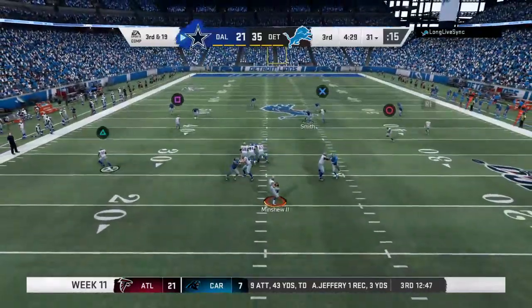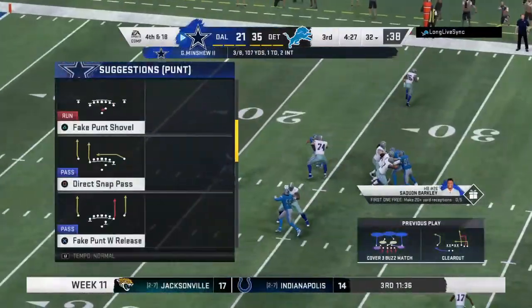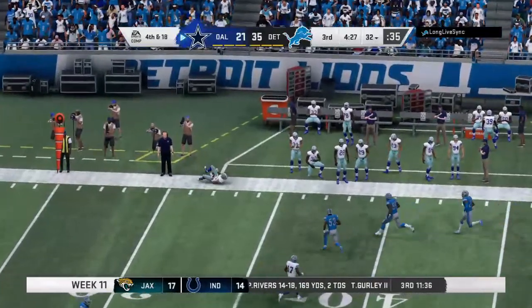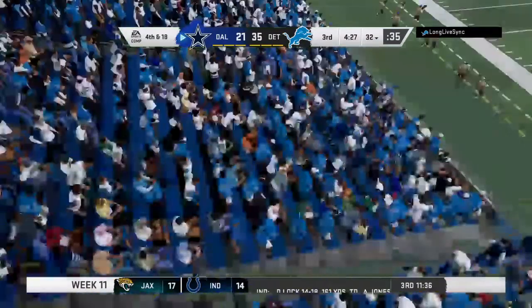So 3rd and long. Here's Minshew. Gets this out to Saquon Barkley. Call it a 1-yard gain on the play, and that'll bring up 4th down. That's certainly playing down in distance very well by the defense, isn't it? Take whatever you want underneath, by all means.